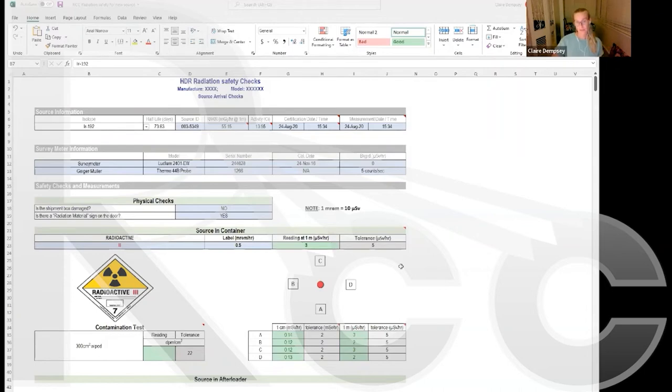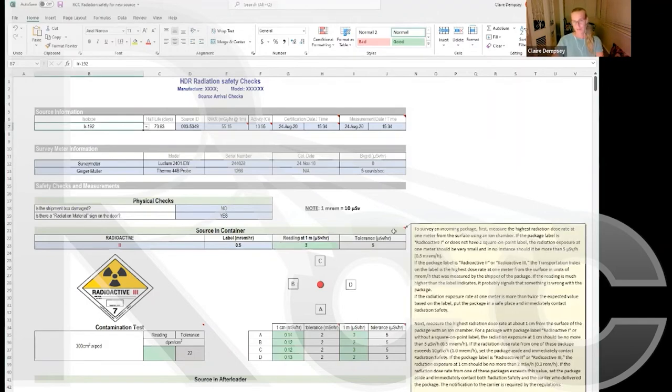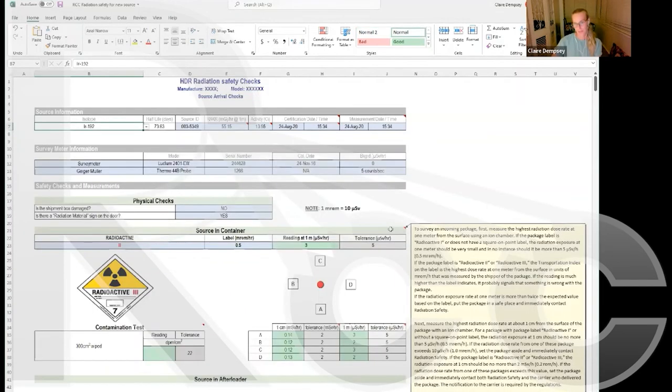Then you get your survey meter and take a reading 1 meter away from your source in the container. If we come over here, there's a really long explanation about how you do each of these steps, which is basically the same as the instructions tab. If you click on that, you first measure the highest radiation dose at about a meter from the surface, not using an ion chamber, using a survey meter. Then there's information about whether it's a radioactive 1, 2 or 3 label on the package.